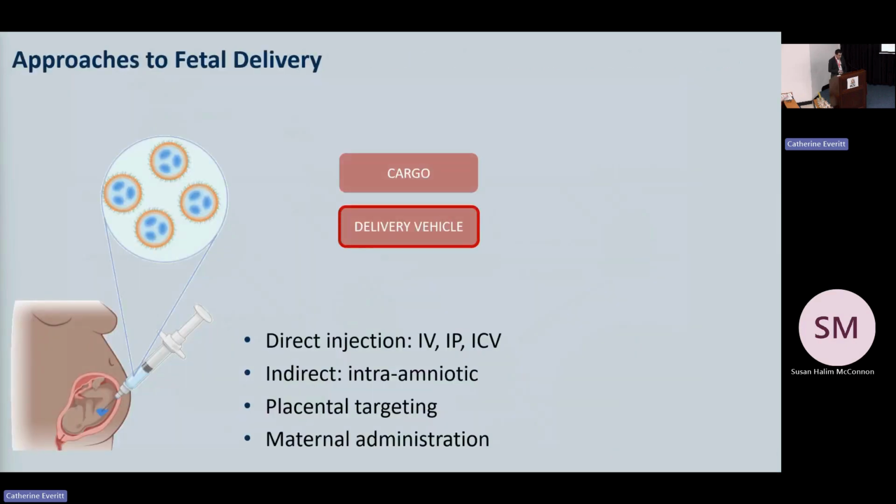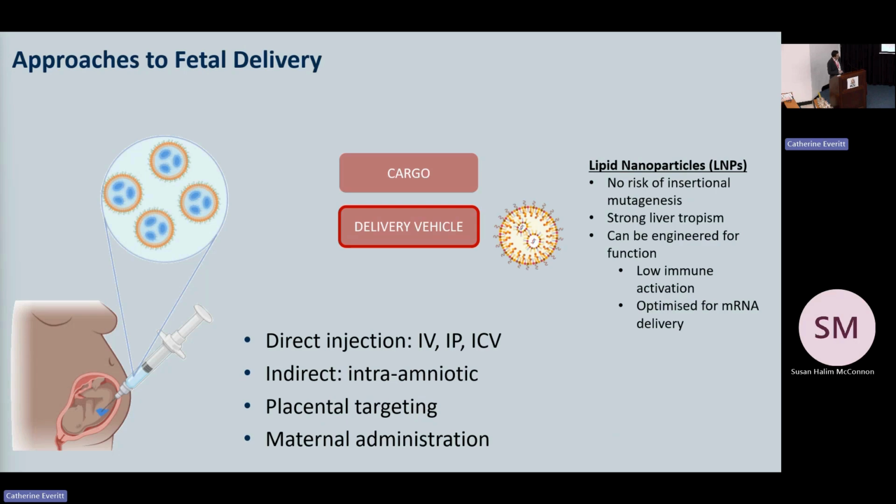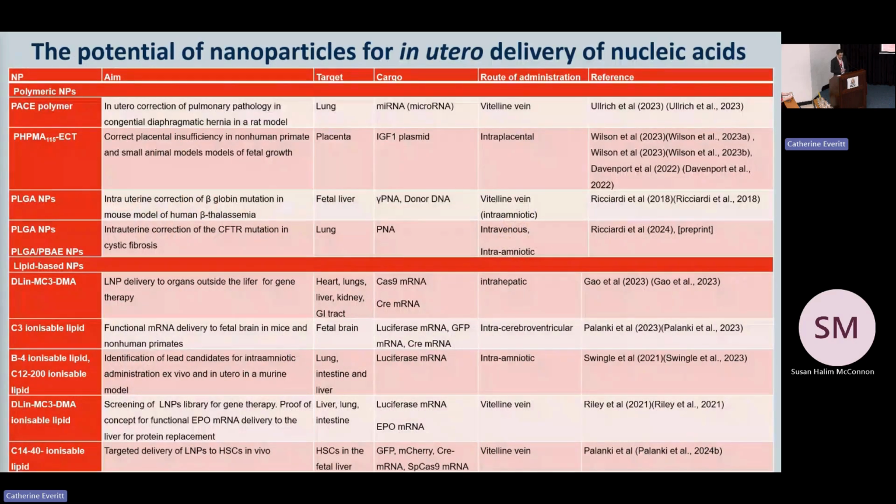So, which injection is the best? You can have different types of injection, either intravenous, intraperitoneal, intracranial, if you're trying to target any neurological disorders, or also intrahepatic. And we are currently working on the intrahepatic injection using a mouse model of sickle cell disease. There are a lot of groups which have demonstrated that using nanoparticles is an efficient way to target and deliver mRNA to the cells, both in utero and in the adult patient.